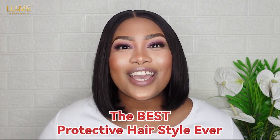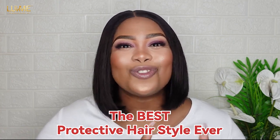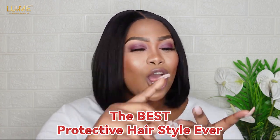This girl, I look so cute, you guys. This is literally the best protective hairstyle ever. Okay, there is no need for you to glue down this wig, no gel, nothing was used. The only thing that I did was to cut off the lace, and that's it. The wig was perfect.